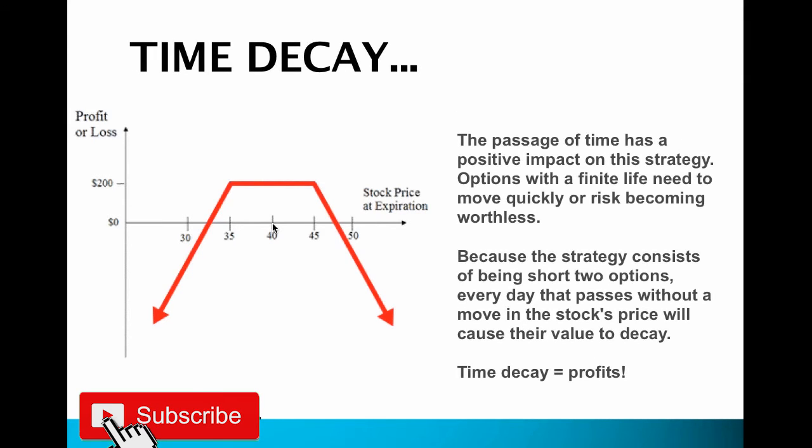Time decay is actually going to be one of our best friends for this strategy. So the passage of time is going to have a positive impact on the strategy. Remember that options have a finite life, right? So they have to move quickly or they risk becoming worthless very, very soon. Because this strategy is short two options, every day that passes has double the impact. So we have double time decay on the strategy as compared to a single short put, etc.